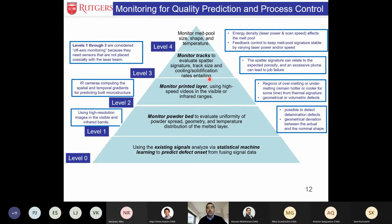At level 2, we monitor the printed layer cross-section using high-speed videos in the visible and IR ranges. At level 3, we monitor tracks and evaluate spatter signature, track size, and cooling and solidification rate. At the very top, at the very fine layer, level 4, we monitor the Meltpool size, shape, and temperature. So I think we should understand those levels and use appropriate ways of implementing monitoring.